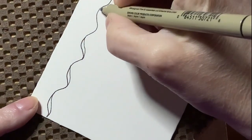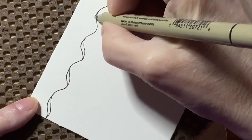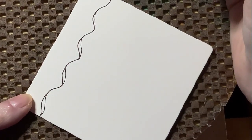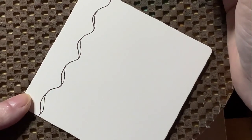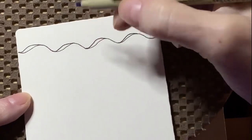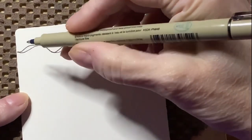All right. Happy Mother's Day to me. I figured something out. Okay. Can't get it wrong. What's going to happen is that's going to end up making this look like a ribbon.